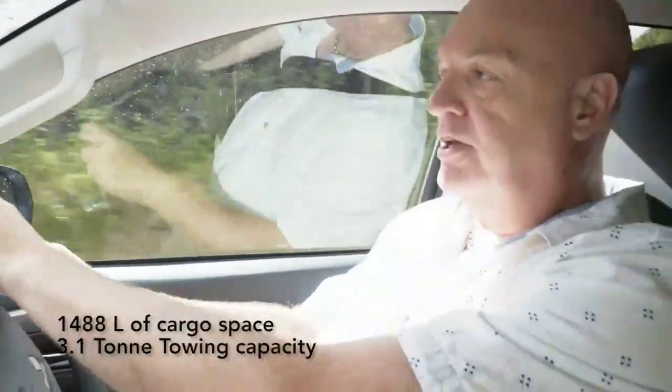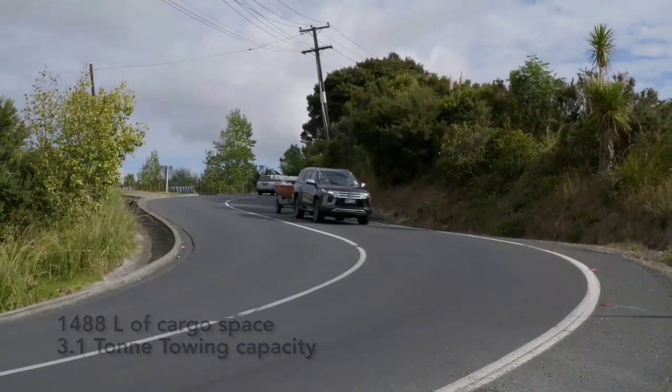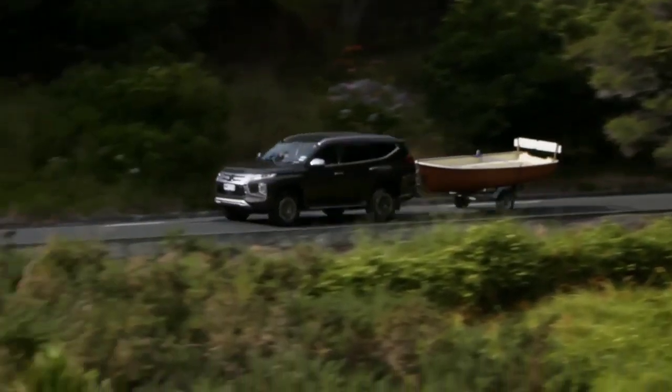The Mitsubishi Pajero Sport is rated to tow 3,100 kilograms of braked trailer on the back of it. Now that's quite a bit of weight. A 3,100 kilo boat's going to be pretty impressive. We don't actually have access to a 3,100 kilo boat. What we've got on the back is something considerably smaller.